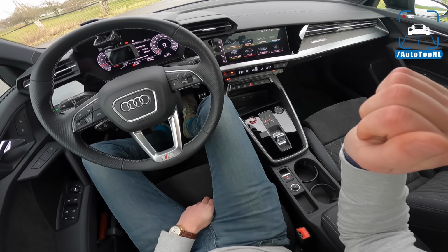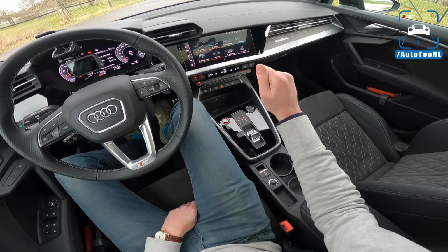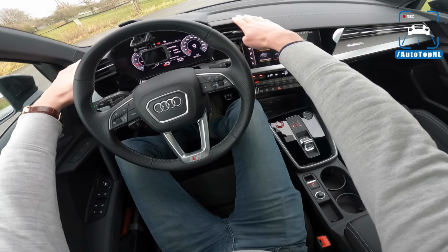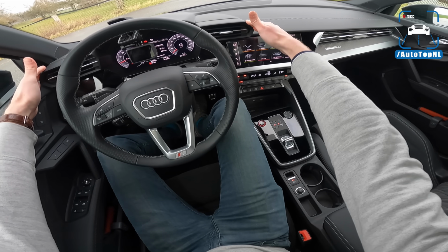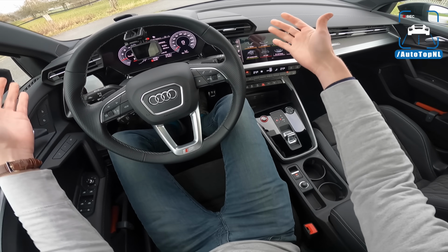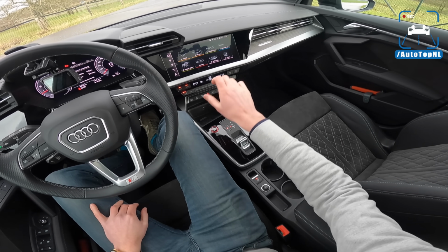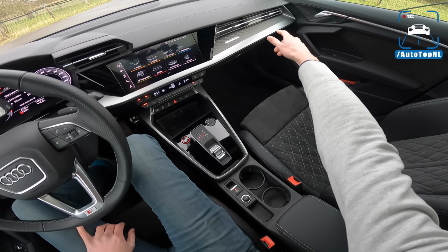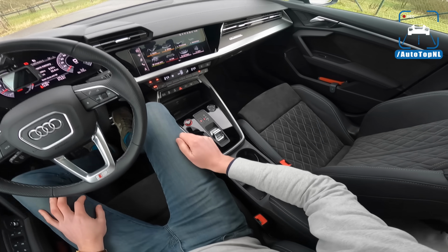And another thing I want to show you is the dash, because there are a couple of really cool things in here. Firstly, these two vents, I really like that. It gives you this cockpit feeling, almost like you're in a Lamborghini Huracan or something like that. It just works really well. Below that, we've got the screen, of course, you know that from other Audis. And then we've got the rest of the dash, again with all those different materials, it just all works really well.